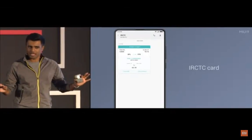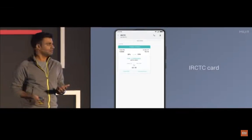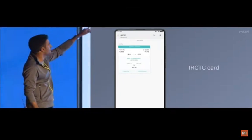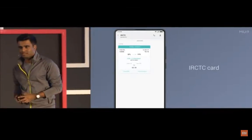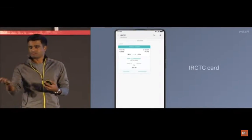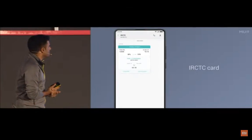So this is all the same information, except you can actually find the things that you want. It's laid out to look like an actual ticket. I think probably the most important things here are the PNR number, obviously the date and time of your journey, and also your seat number once you get to the train. But not only that, we made it even better by adding these action buttons. So you can, with one tap, check your PNR number or add this trip to your calendar.